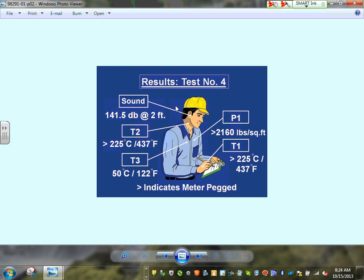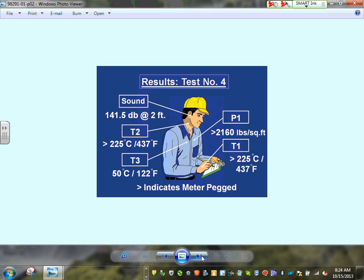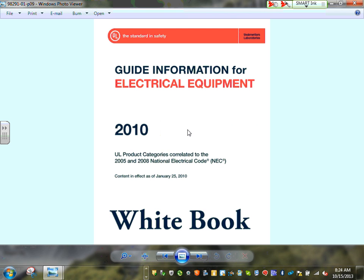Arc flash, arc blast. This just talks about the sound, guys, and the power. We talked about this one. Guide information for electrical equipment, the white book. Here's another one for you. If somebody says, well, this equipment is listed in UL, and you want to go check if it's UL listed or not, where do you guys go? There's something called the white book. White book 2013, I think it's out now.